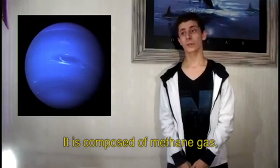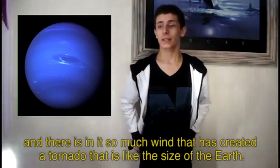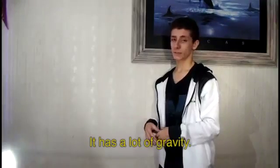Uranus is 60 times the mass of the Earth, and it's composed of toxic gases. Neptune is composed of methane gas, and there is so much wind in it that it has created a tornado the size of the Earth. It has a lot of gravity.